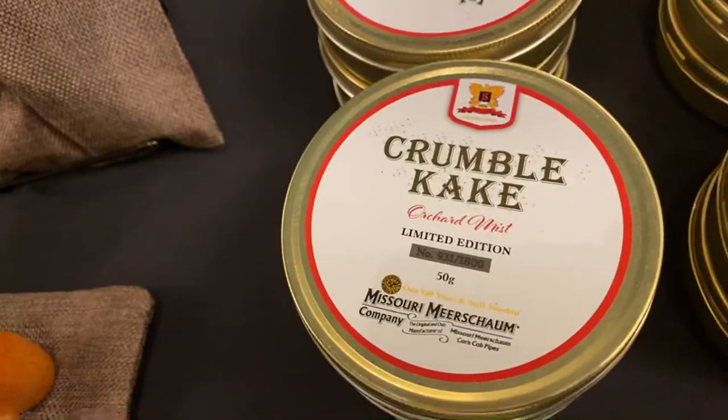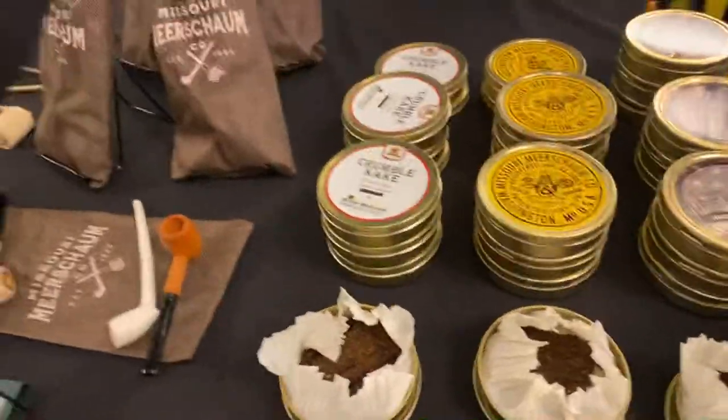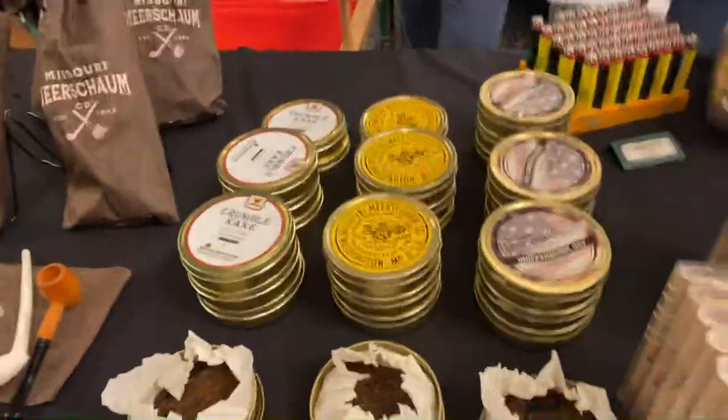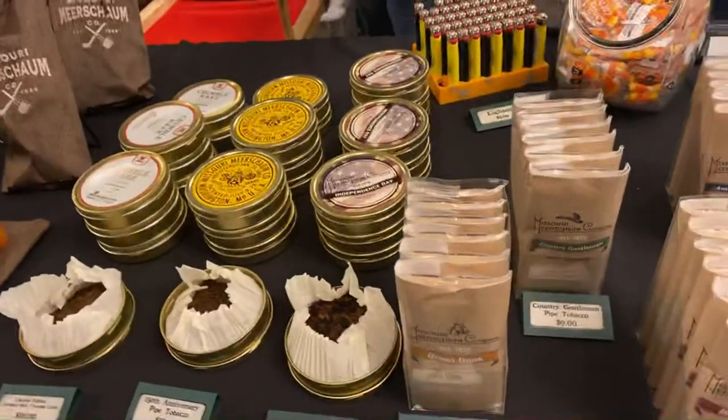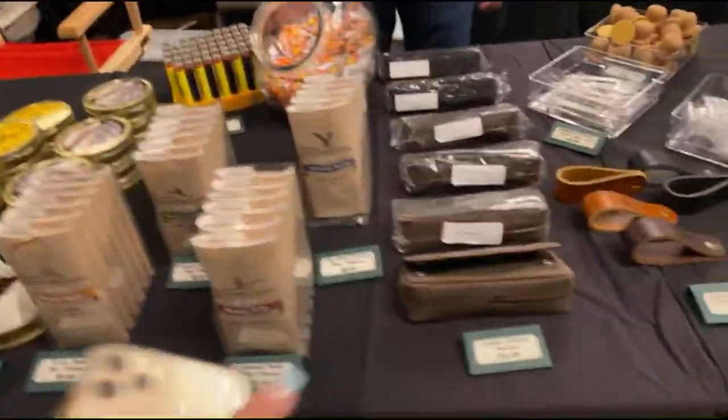This is the latest edition, and the tins are numbered. Is it already out for sale? Yes, right here, right now. We have some online as well, but it smells really good. Thank you so much.